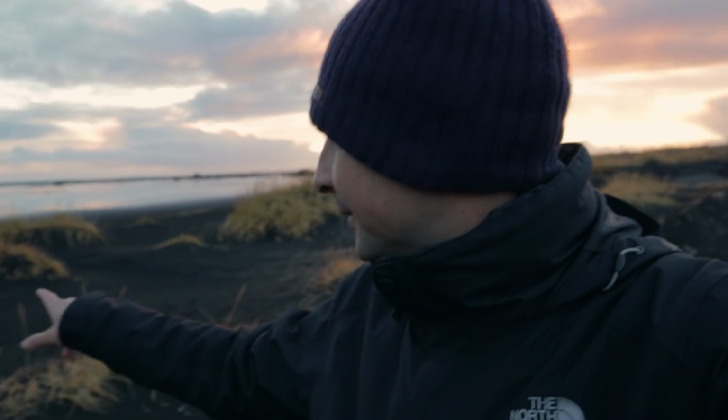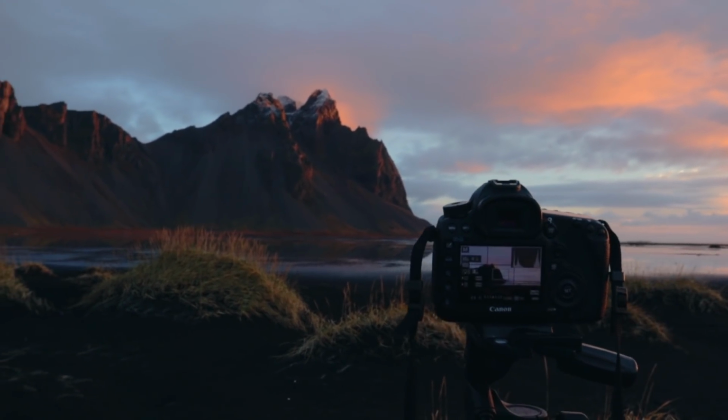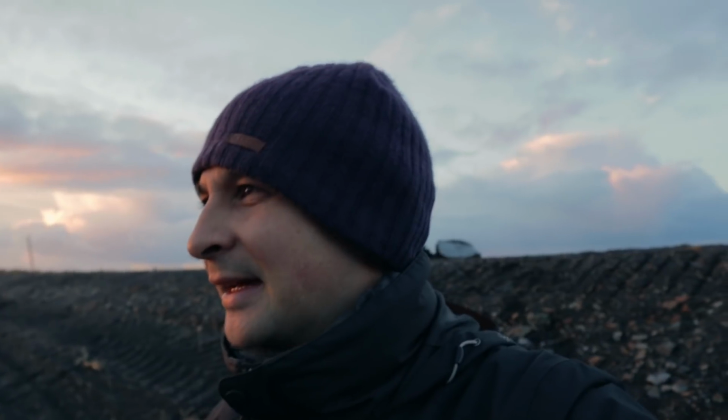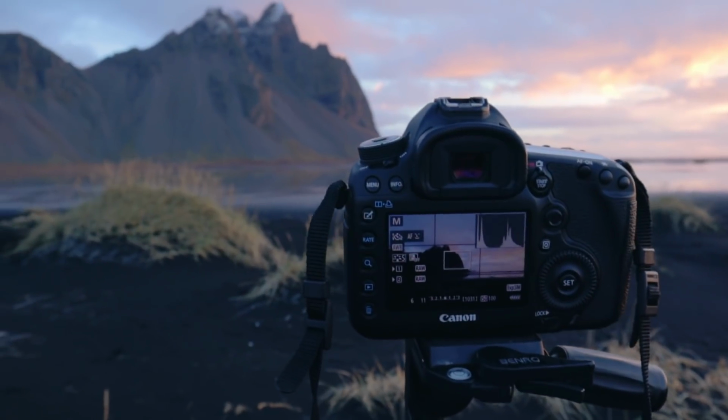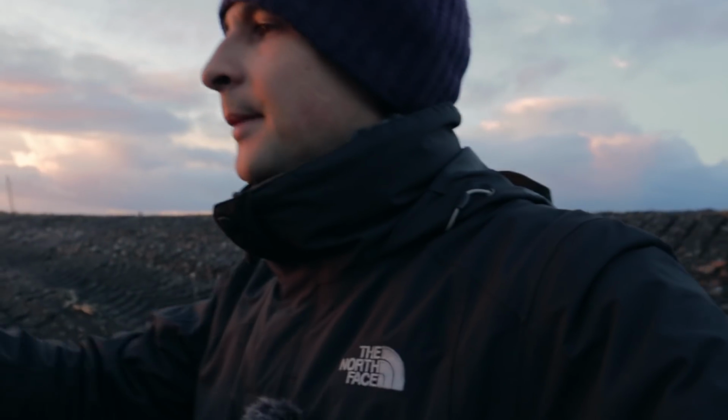So we don't seem to be making much progress along this path. We've had to stop again because I saw these three sand dunes down here with orange, yellow grass on them and black sand. And I just loved the way that these three sand dunes were sitting. If we go further along up to the headland, I think we'll lose this pool with the reflections of the mountains in it. So I wanted to stop and take an image here where we have these reflections of a mountain behind the sand dunes in the pool. And we're just getting some really nice light now as well. So I'm going to take an image.